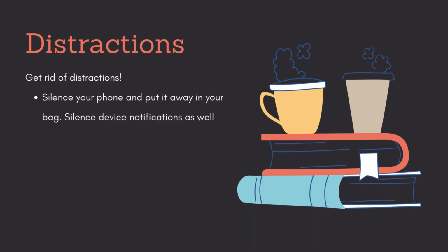So, silence your phone, put it in your bag, silence device notifications. Some folks find that this is a little scary for them because what if their parent needs to get in touch with them on an emergency basis? So, in that case, you need to talk to that person who's trying to get in touch with you beforehand and say, okay, I really need to be working with no distractions. So if you need to get in touch with me, I'm going to have my devices on do not disturb.